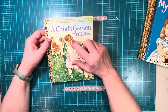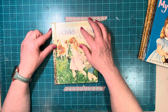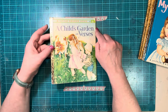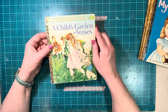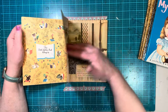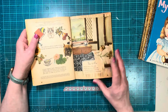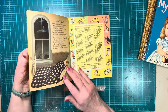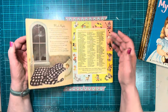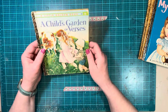This, I think this is the version of the Child's Garden of Verses that I had. I've only seen the pink one since I started doing junk journals. But seeing this, it really evokes a memory. 1962. Yes, I think that's the book we had.